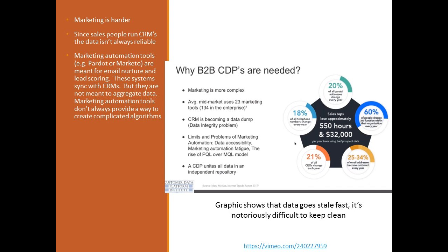And plus, I find CRM data, I see our salespeople in Salesforce.com or some other CRM, and let's be honest, how many really keep their data clean, right? It's painful looking at some of the data in Salesforce.